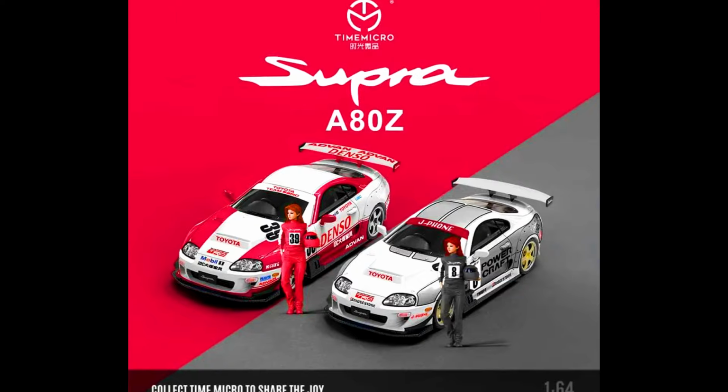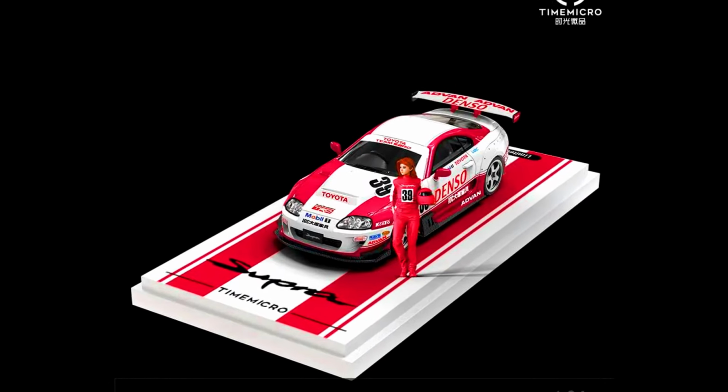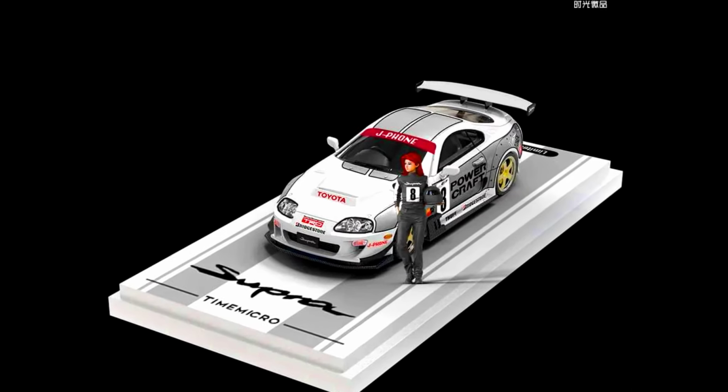Time Micro presents a Toyota Supra A80, colors of car Denso and Power Craft, limited up to 999 each color, with and without figure, made from diecast, releasing in June 2024.